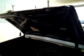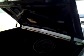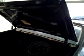Still has the foam on the jack where it bolts into the trunk. You'd have to see it. I could explain it in person, which is pretty amazing.